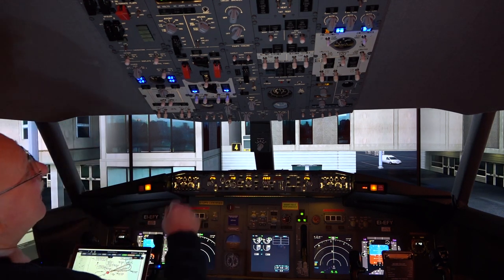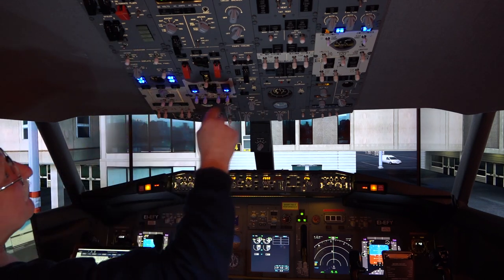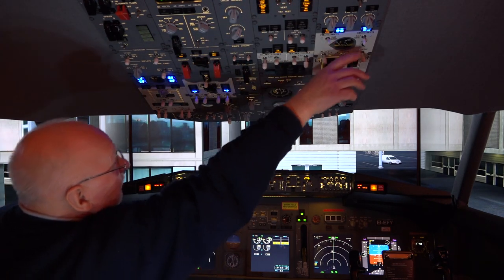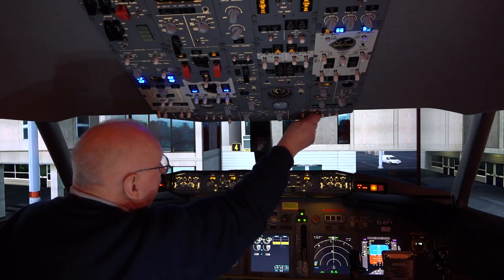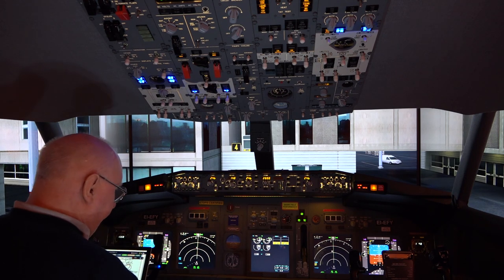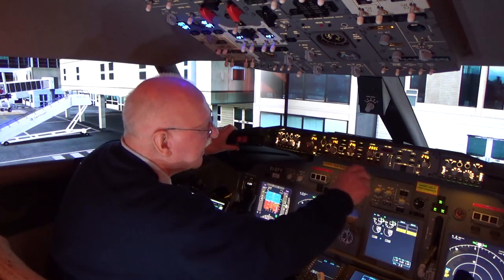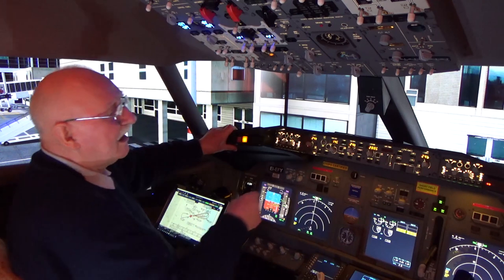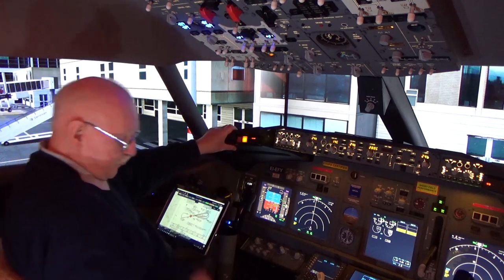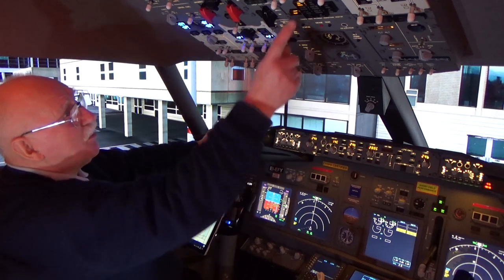Shut down. Seat belts released. And we'll clean up. TCAS is off. And that's cleanup is looking good there. Right, stairs and hatch are open.